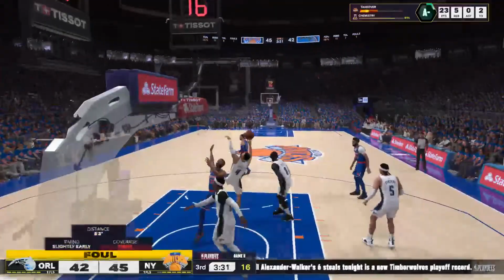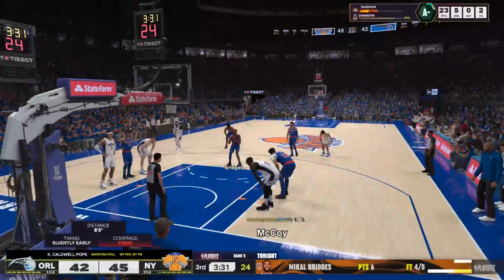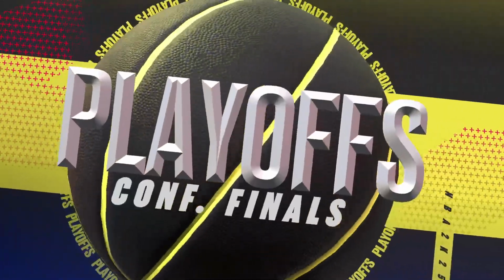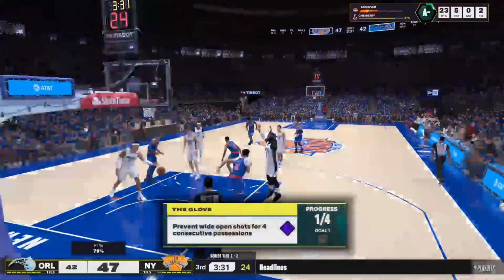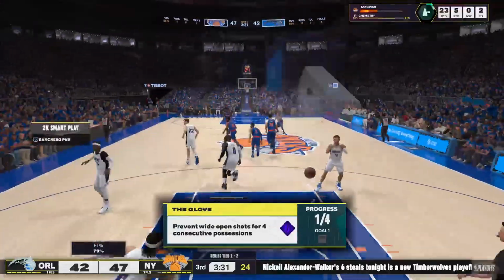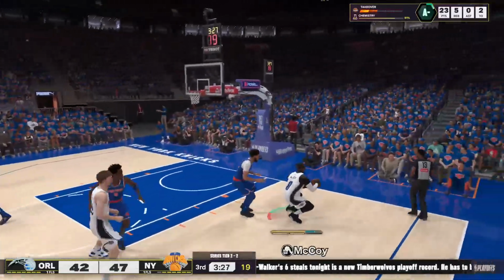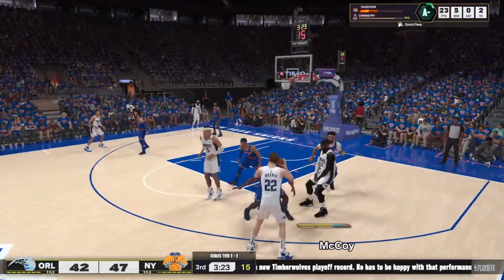Here's Bridges. And oh boy, a lot of contact there, but he gets the call and will shoot 2. That one on Caldwell Pope. Well, you can see the confidence that Mikal Bridges has in himself. This guy's going to take pride in going up strong, forcing the issue, and getting himself to the foul line. First minute and a half of basketball here in the third quarter. McCoy passes to Wagner.